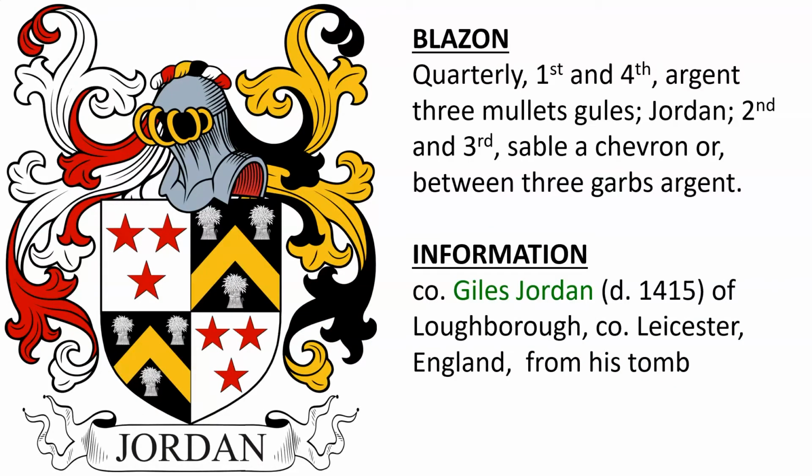Next is quarterly, 1st and 4th, Argent, 3 mullets, gules, Jordan, 2nd and 3rd, Sable, a chevron or between 3 garbs argent. This coat of arms was that of Giles Jordan, who died in the year 1415. He was of Loughborough, County Leicestershire, England, and this coat of arms was found on his tomb.